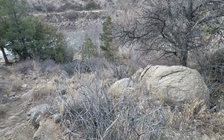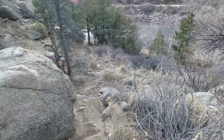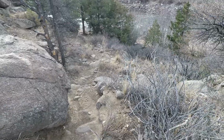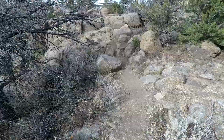Alright, so we actually just came up from down here with all that brush and weeds and stuff. This is actually the little trail that comes up, but we missed that. So we came up the hard way and then came up this way. And this goes through here. And I believe that I'm on the trail.